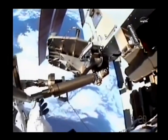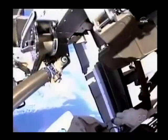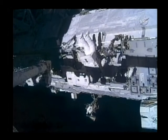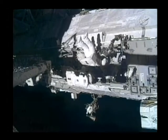Communications and tracking officer reports we're in an area of ratty communications now. We may see communications going in and out. Said that my glove heaters were on. Copy. My visor is still up. My lights are on. Copy. We got a daylight pass coming up here. I copy. Yeah, my visor's down. Copy. Visor down.